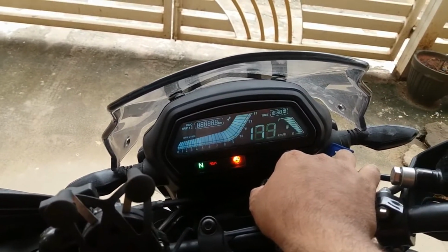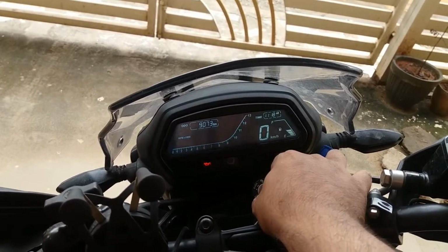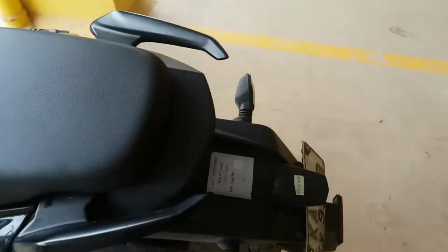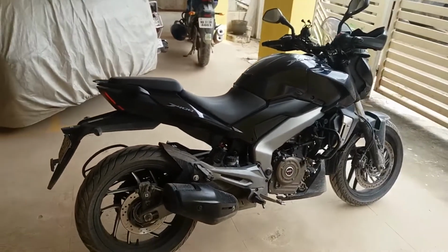So just turning on the ignition key, as you can see, I have covered 9000 kilometers, so it's been a great experience so far. Well, as you can see, the bike is not clean, it's a little dirty because I've been riding it across in the rain and mud.